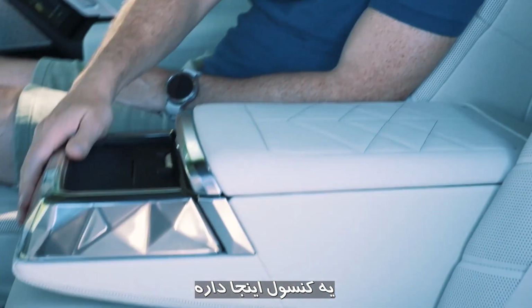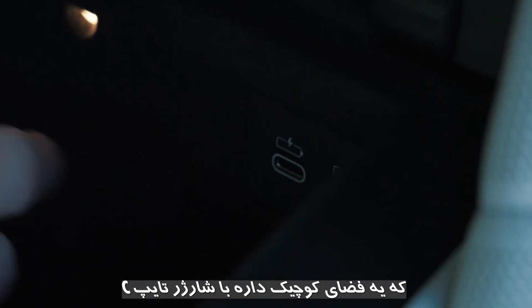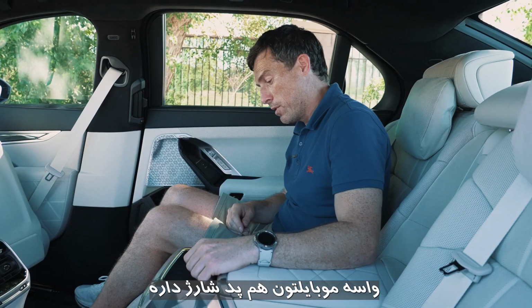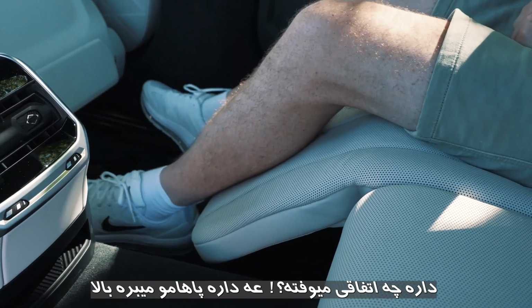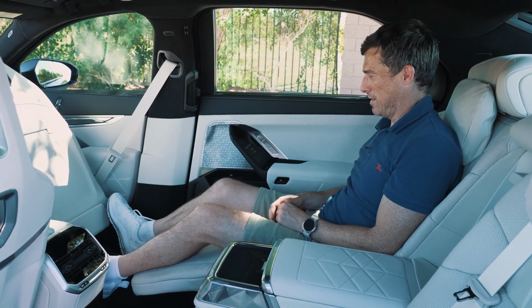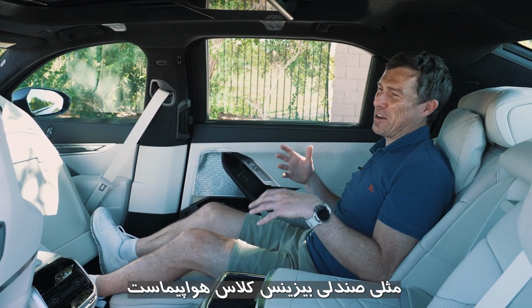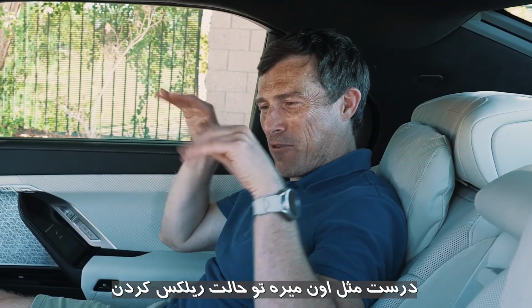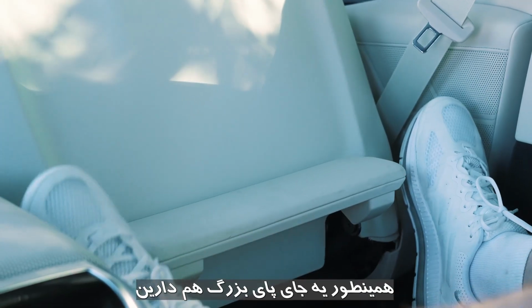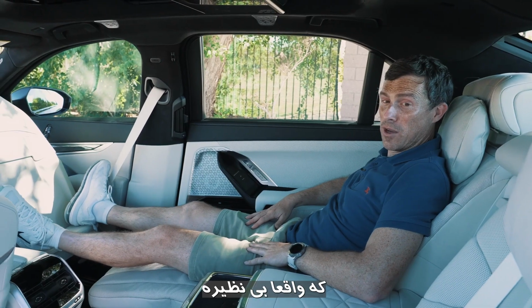You've got this armrest here and some storage under here with USB ports, charging pad for your mobile phone, and oh, what's happening? Oh, this part is extending and lifting up my legs. Lovely. It's like when you're in business class on an airplane, the seat just goes into that lie back, relaxed position. It's exactly the same, and you've got a huge footrest as well. So, oh yeah, this is absolutely wonderful.